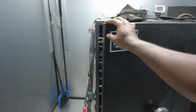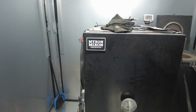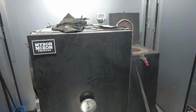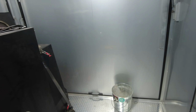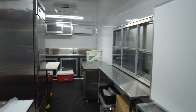This thing, I tell you, this smoker can hold a lot. It can hold a lot of meat, cook a lot of meat. But yeah, so this is the porch area, and like I said, you got 3 doors on each side. The 3 doors open up, so I can open up all 3 at one time, or I can open up 1 or 2, or however I want to do it. Yeah, so that's the inside of the trailer.